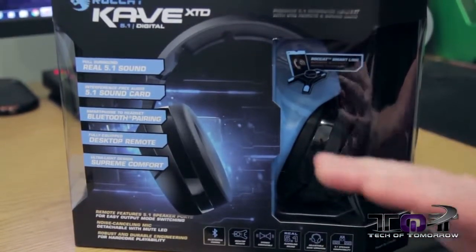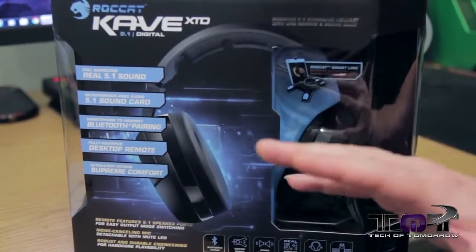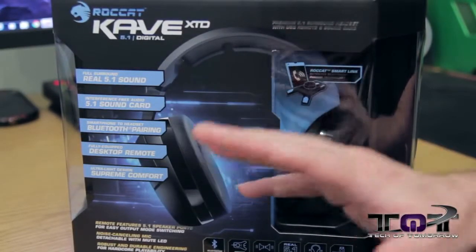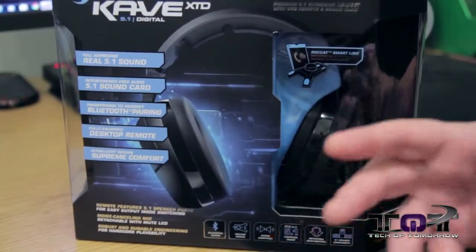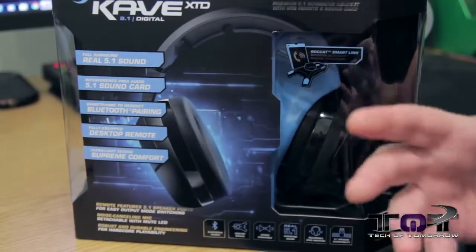Now, I might take a look at this. I got my phone and I actually downloaded some music. So these things are saying that they'll do Bluetooth pairing. So if I have my phone with Bluetooth, I should be able to hook these speakers up and listen to this. That would be awesome because that would make them wireless plus desktop speakers.